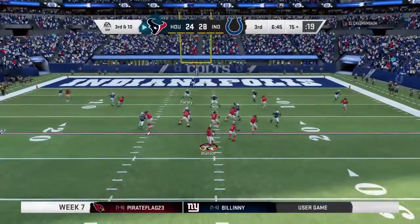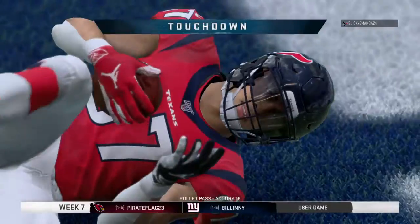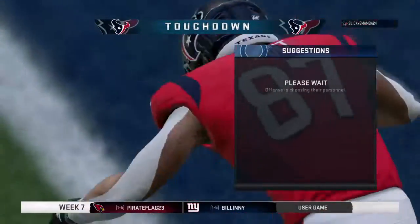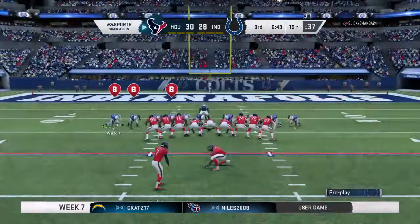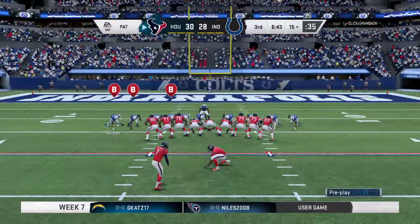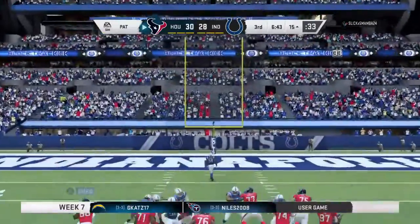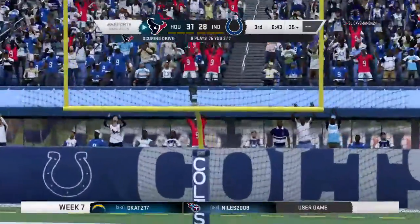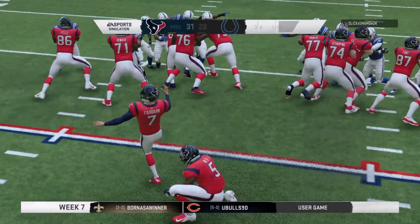The pressure drops off as they'll look to throw. And got his man. It's caught. Touchdown, Houston. Noah Fant, his 3rd touchdown now on the year. And the Texans have once again taken the lead. Extra point by Fairbairn, up and good. And the decision to just kick the extra point winds up successful.